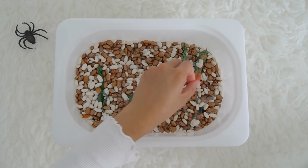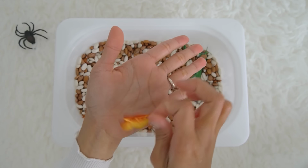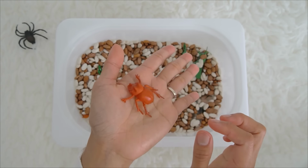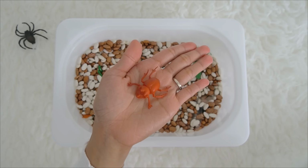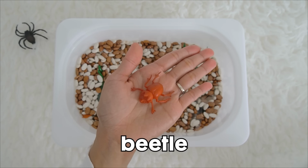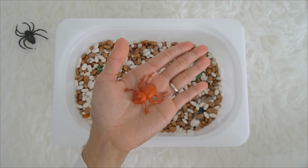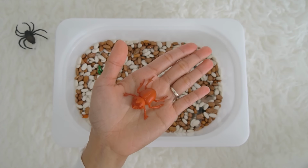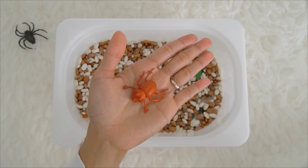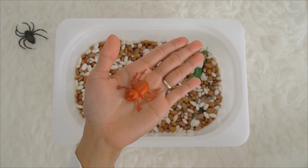I got another one. Ooh, what's this? Let's flip it on the other side. It's a... Do you know now? A... Beetle. There are different kinds of beetle. Like in our story, The Grouchy Ladybug, we learned about the stag beetle. And also, from the story, The Clumsy Click Beetle, we learned another type of beetle.